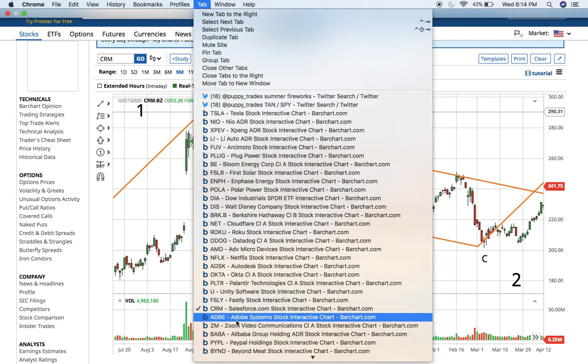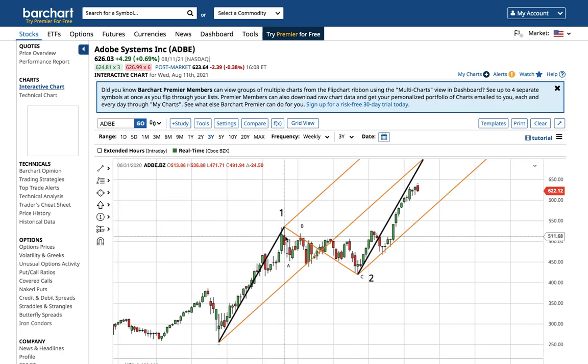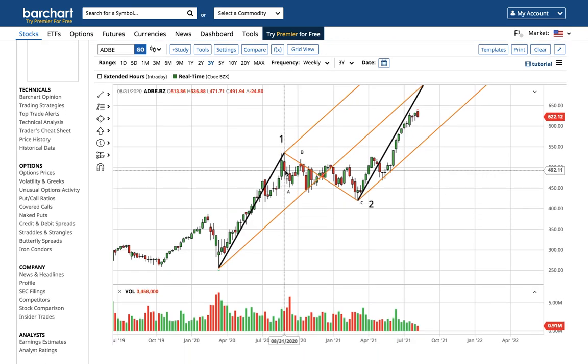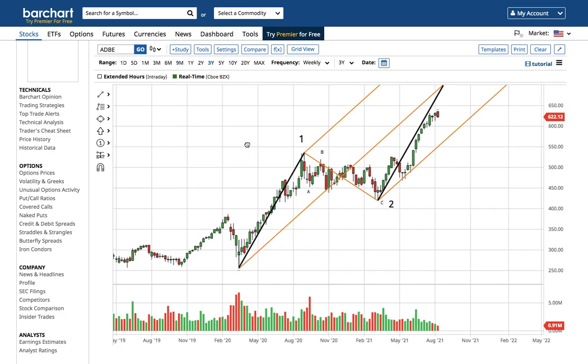So I found Adobe. It looks pretty similar to Salesforce. I think Adobe might be leading Salesforce in this kind of software region. They're very closely related, and they make almost the exact same high on August 31st. If we look at Adobe on the daily chart, this high is made on 9/2. Okay, it's almost the exact same chart as Salesforce. I think Adobe right now is acting as a leading indicator. This is what I'm seeing.